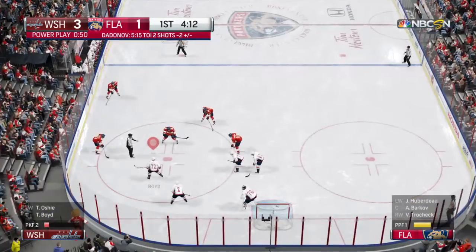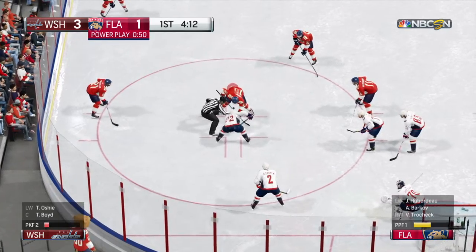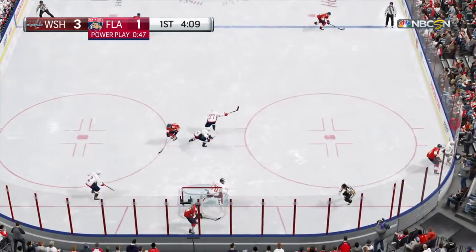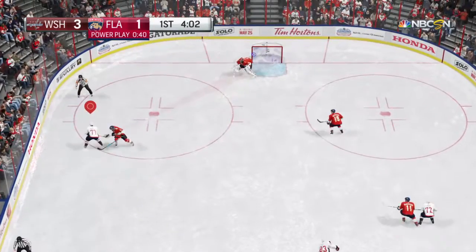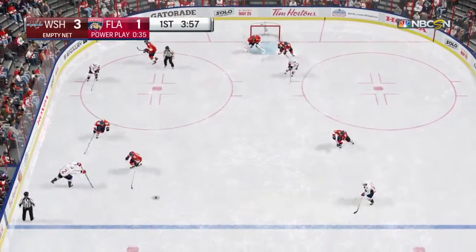A little over 4 minutes to go here in the first. The lead has just been cut in half. Let's see if there's a shift in momentum. Clean win on the draw. Terrific job in holding the puck in. The Capitals through the neutral zone, gliding along. Smart recovery by Oshie.